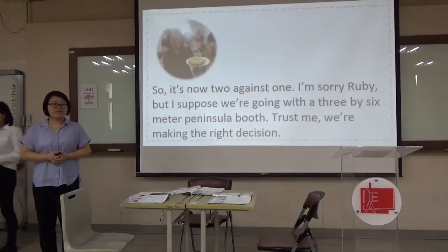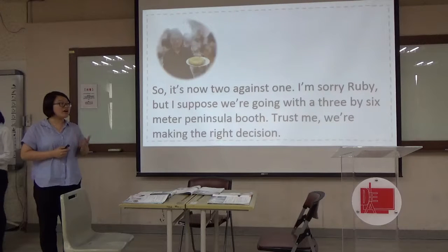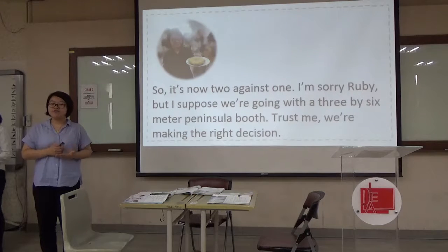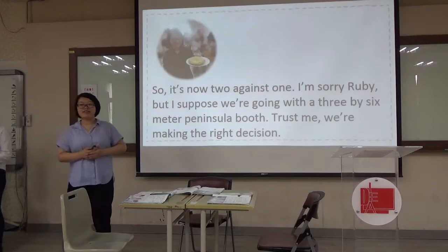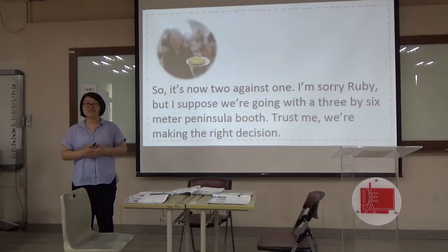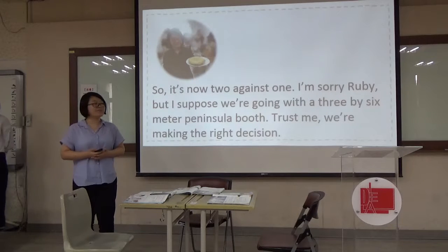In this scenario, in order to have enough space for our featured products, we come to the conclusion that the peninsula booth is our appropriate decision. However, after this scenario, we know that usually there is not a best choice. We only have a proper decision. Therefore, how to reach an agreement in a meeting is a challenging task for the supervisor.